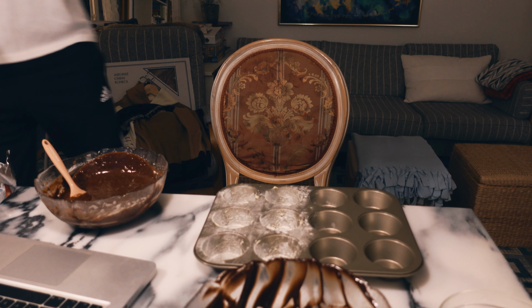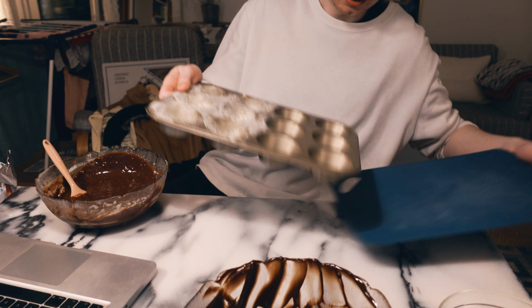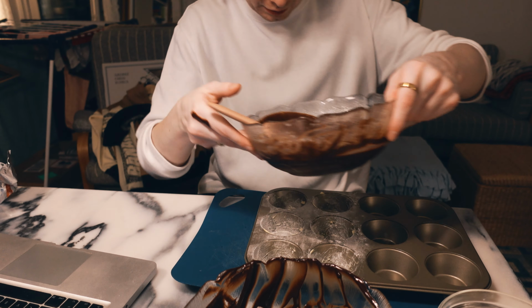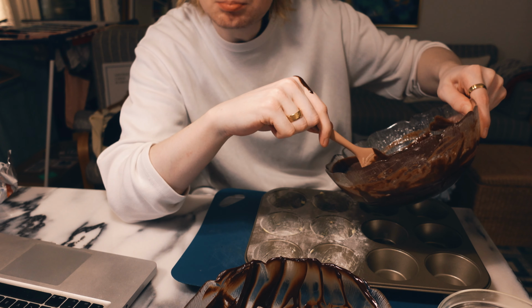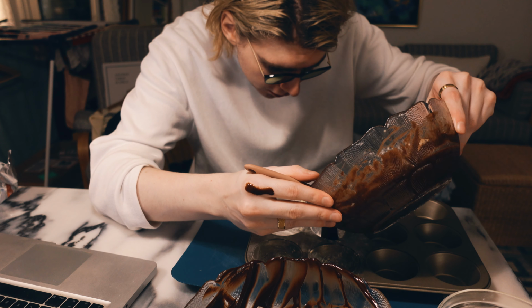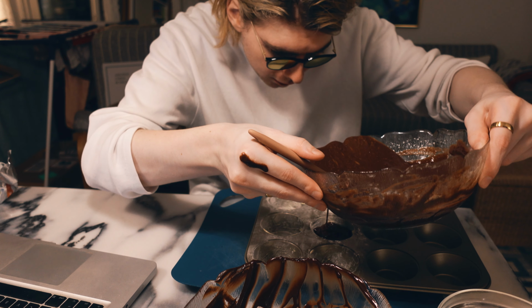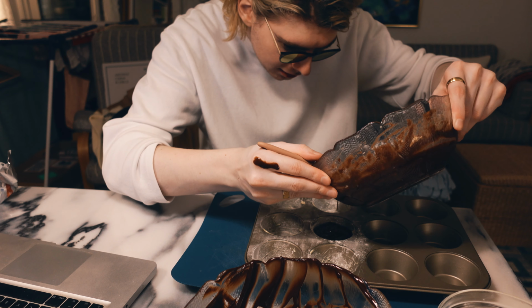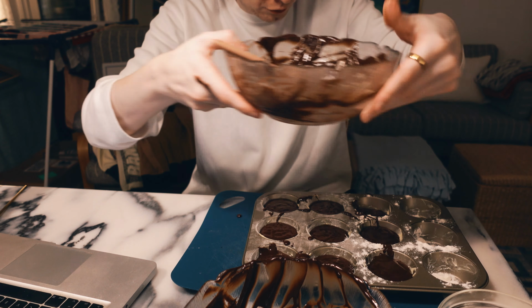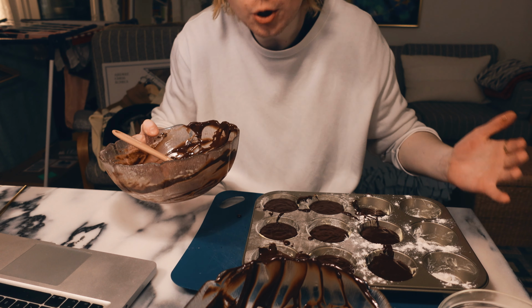Let's get our muffin tin here. We're going to grab a safety net so we don't spill everywhere. I think we are supposed to fill these muffin tin ramekins up to like half of what they can hold, so I'm assuming like that. I think that looks not bad. Now that we have done all this, I think it's time to go bake.